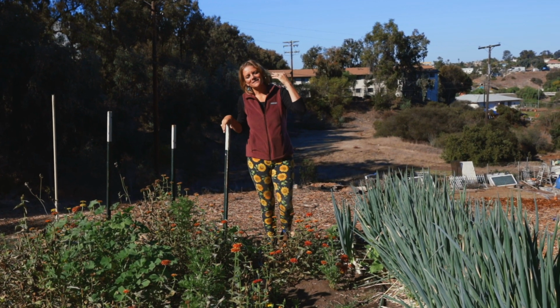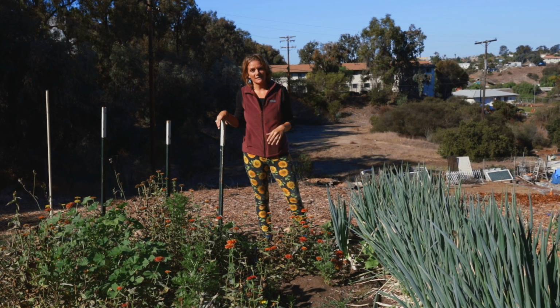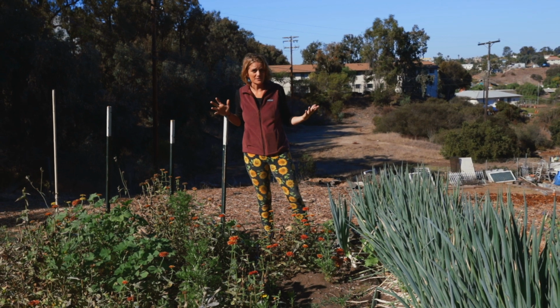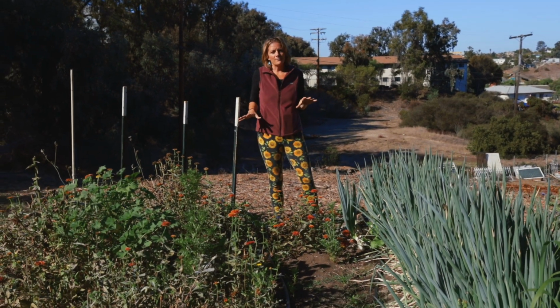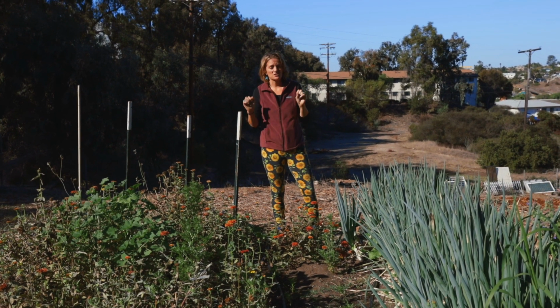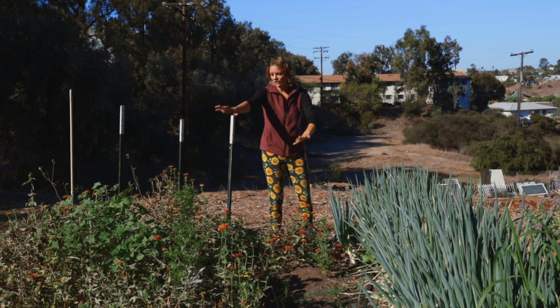Well, that's one thing that is very interesting about growing here: our falls can be very warm and they can almost be like an extended summer in some senses. But it's important to remember that there's a time and place for every crop, and when crops are done, you gotta pull them out.